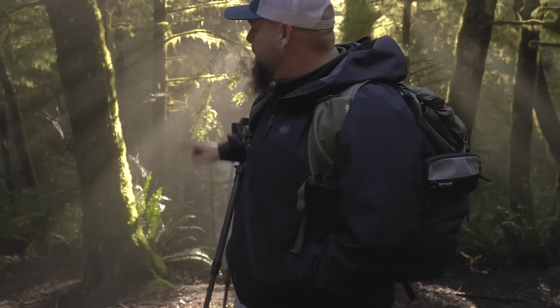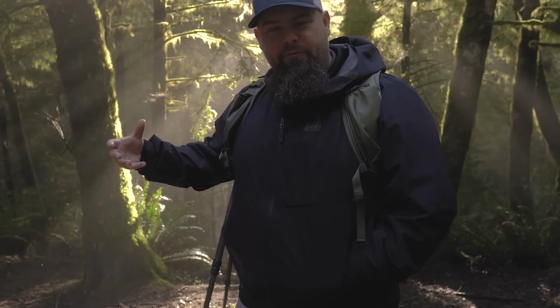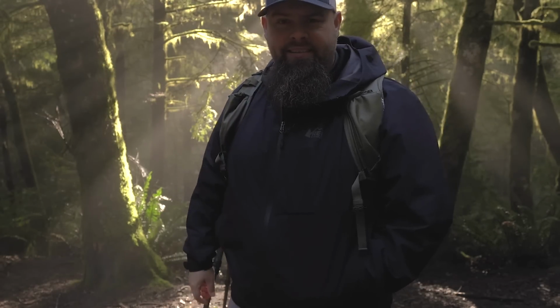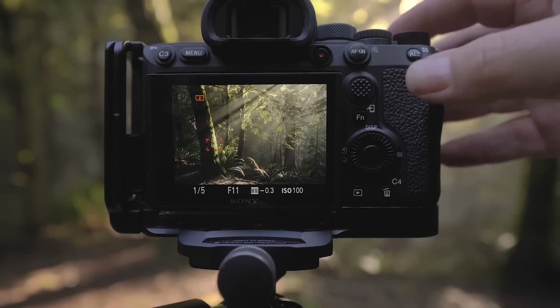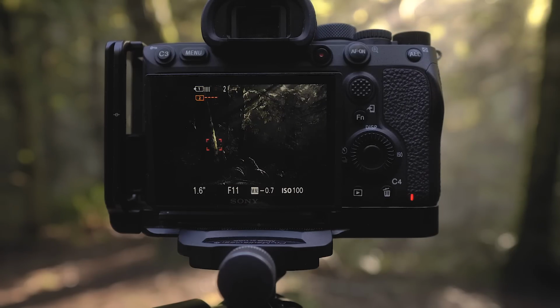So you guys already know that I love backlit moss, but the only thing that can make a backlit forest scene with a bunch of moss better is mist. Oh, I love this. So in a scene like this, I'm always trying to find a subject that is going to be kind of the main character in a shot.